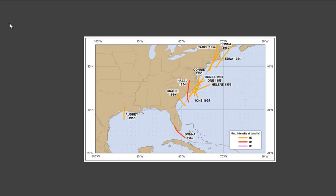And take a look at this. These are all the landfalling hurricanes and tropical storms in the 1950s. There's more than a handful worth of storms here. 1, 2, 3, 4, 5, 6, 7, 8, 9, 10, 11. 11 hurricanes and tropical storms, all crashing into the East Coast.